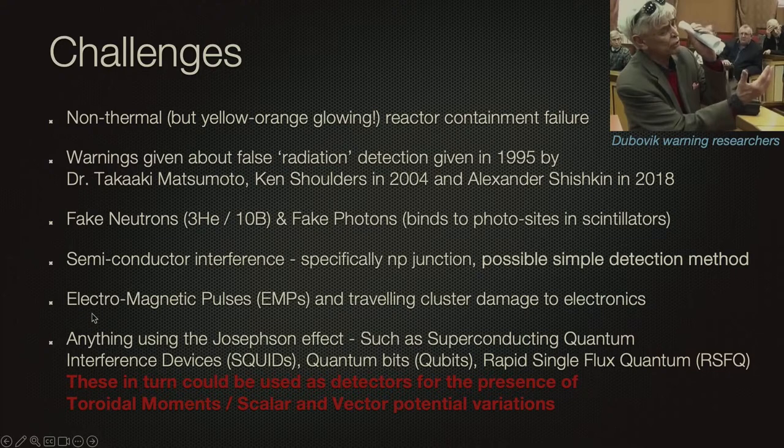Obviously, when these things blow up, they produce electromagnetic pulses. I believe we witnessed one in GS5.2. And also the traveling cluster damages electronics in particular. Anything using the Josephson effect, such as superconducting quantum interference devices, SQUIDs, quantum bits, qubits, or rapid single flux quantum devices, all of these devices will be used in AI, super AI technology. And therefore, when the AI apocalypse happens, it's the super toroidal moment that will save us. Putting that out there.